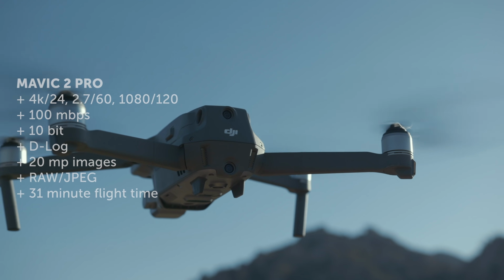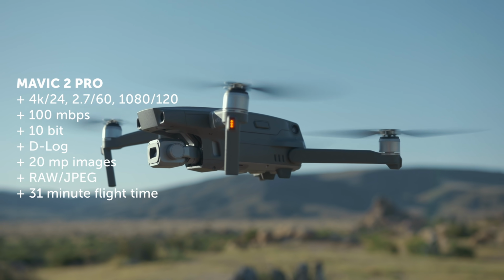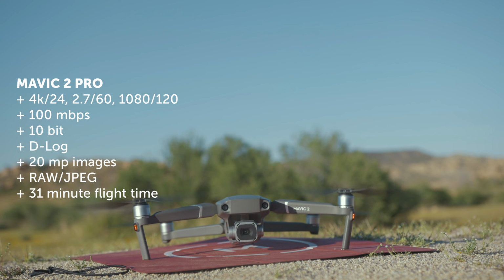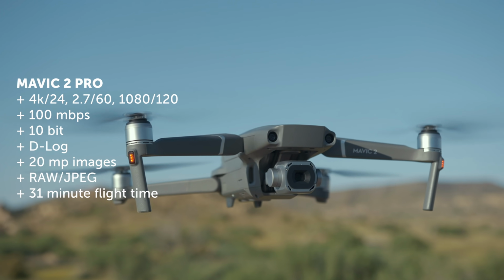The DJI Mavic 2 Pro. For $1,500, you get 4K 24 and 2.7K 60. You get 100 megabytes per second bitrate, you get D-Log, 10-bit color, you can shoot 20 megapixel images, and you can also shoot both RAW and JPEG. You also get a flight time of 31 minutes.